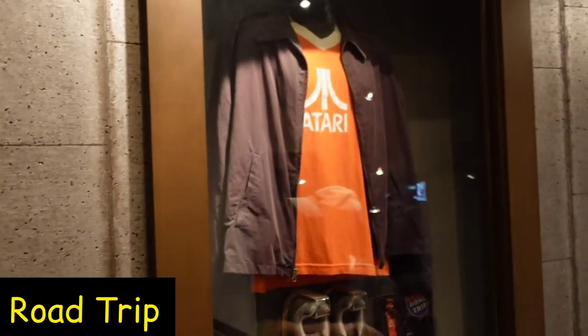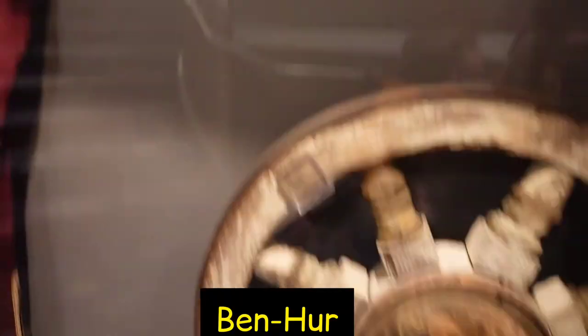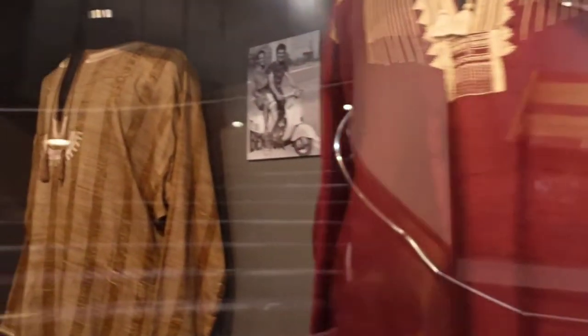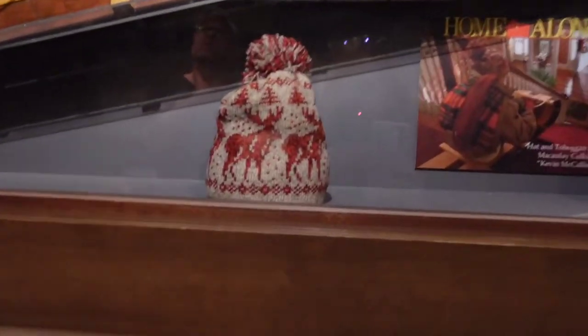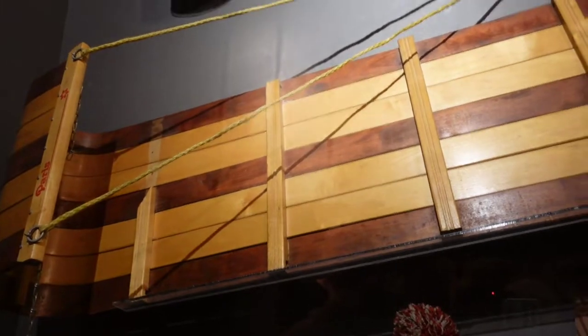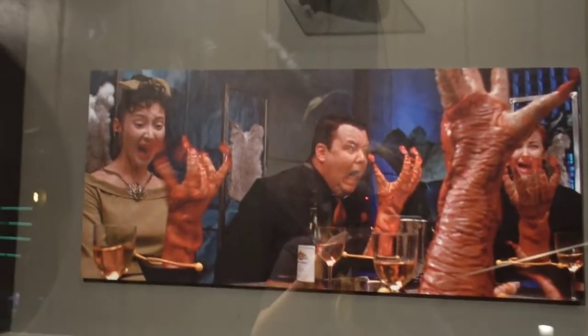Last up, we're going to show you the movie props that go upstairs. There are a ton from all kinds of different movies. That's from Home Alone. That's the hat he wore. The sled. The paint cans and the bricks they used. Look, this is from Beetlejuice.